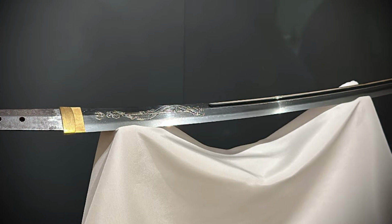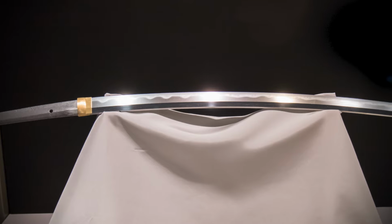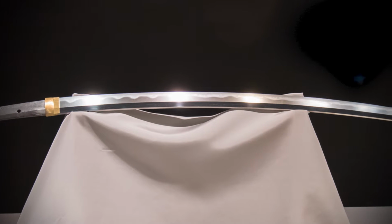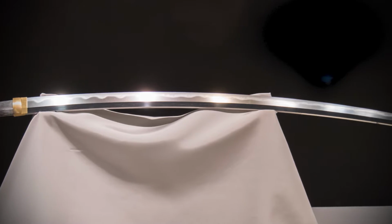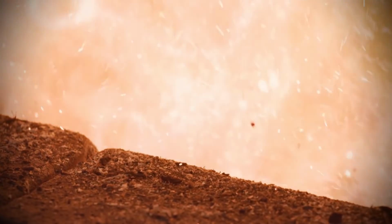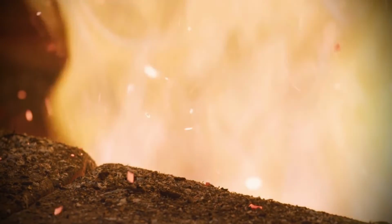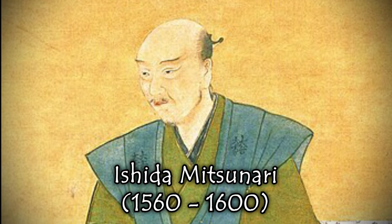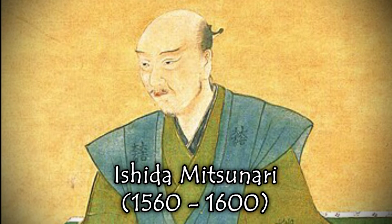Number 2. Ishida Masamune. Ishida Masamune is known as the beloved sword of the famous Sengoku period warlord Ishida Mitsunari. This sword was crafted by the renowned swordsmith Masamune in the 14th century. The name Ishida Masamune was given in honor of warlord Ishida Mitsunari's fondness for the blade.